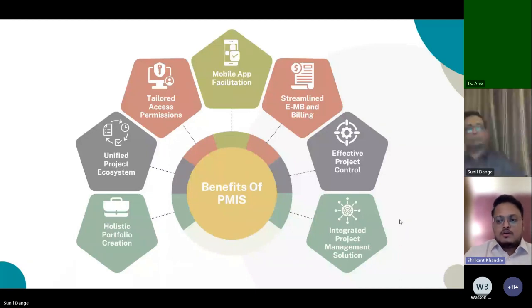Also, Exto has its own portfolio management. So PMIS as a software will also have a holistic portfolio creation where you can analyze your portfolios and projects, whether they are in different zones, categories, etc. PMIS is an integrated platform. It's a unified system, so all the areas that we currently talked about land in a single platform. So it's an easy to use system.